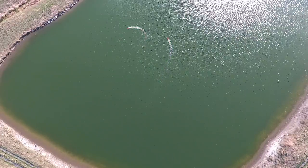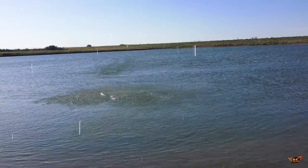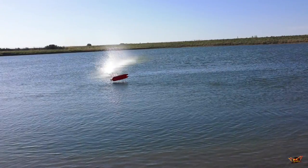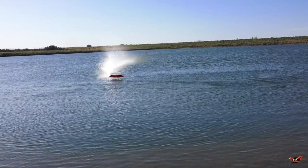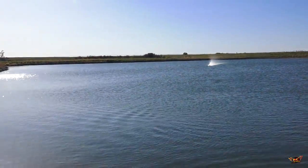Okay, so he's gonna flip his boat right at us. Oh, I'm out of range again. Oh! I enjoyed eating some of that. Oh man, I wonder what the camera caught on that.